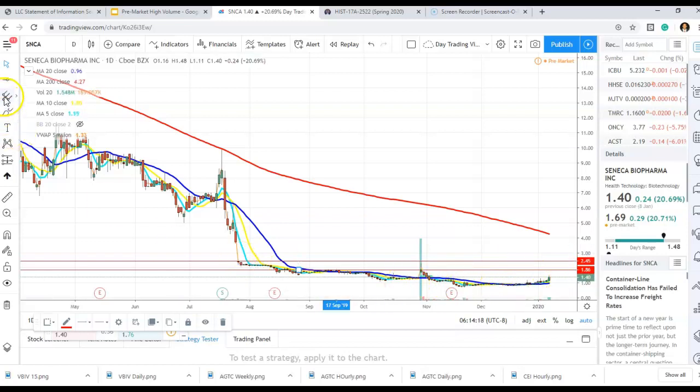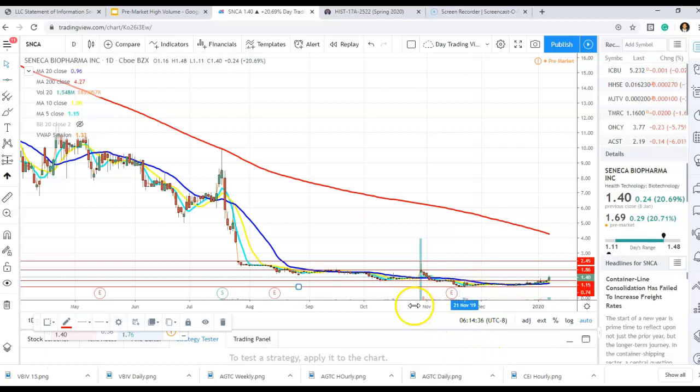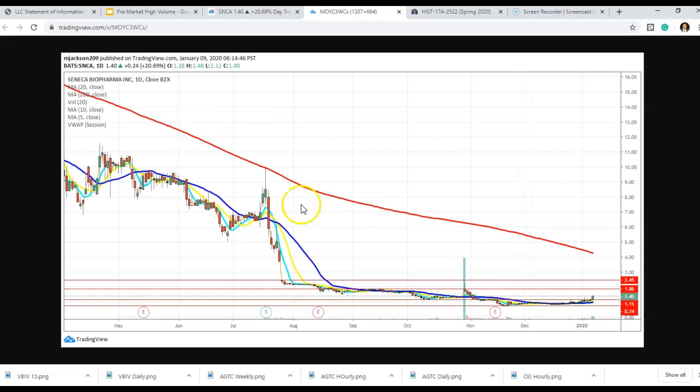I see a clear pivot here, so we'll deal with this one. Boom. I don't have to do this one, but I just see it, so I did it. So we got this thing framed. What is this? 120. Let's go ahead and snap this picture real quick. Those other two look a little better. The AGTC looks perfect. That's probably going to be my main watch.